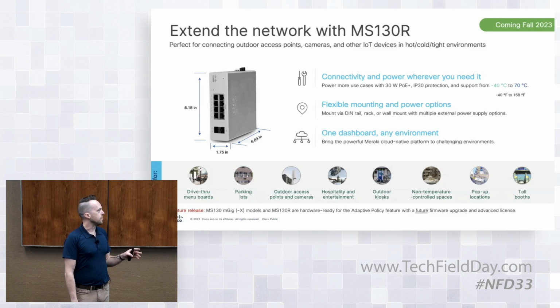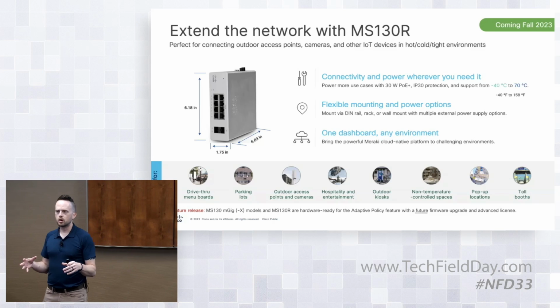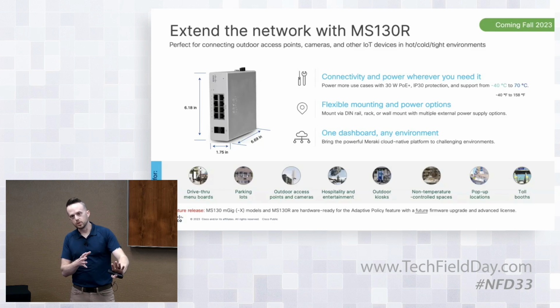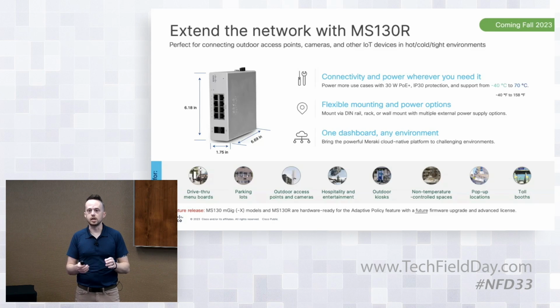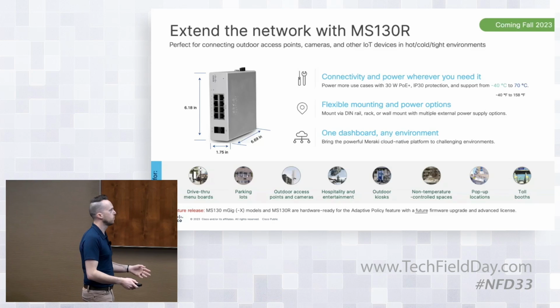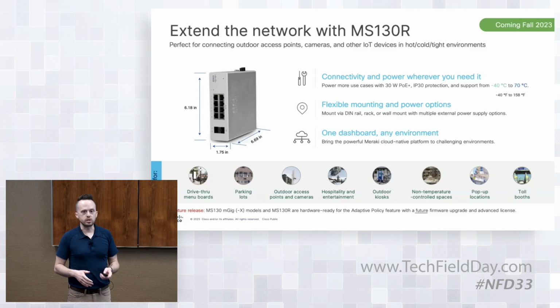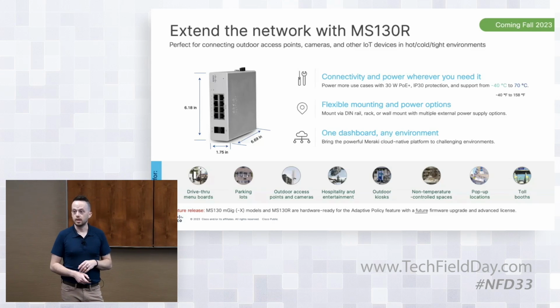The next thing beyond the extended operating temperature range is that we wanted to concentrate on having flexibility for things like mounting and power. So you can use it for whatever your imagination comes up with within some pretty wide parameters. And ultimately, it is still a Meraki switch. It is an MS-130 after all. It's what we called it for that reason. So it's going to look from the dashboard perspective just like any other MS switch. So we've actually got two new MS platforms there. We're not killing off anything today.